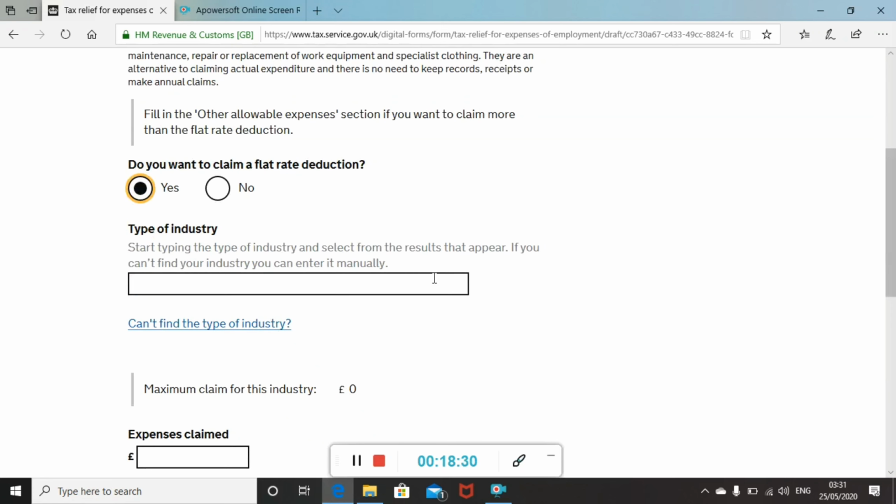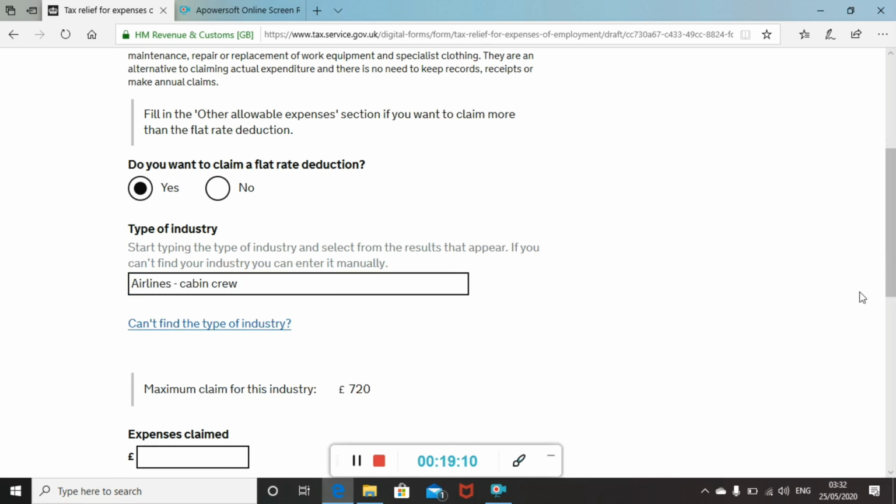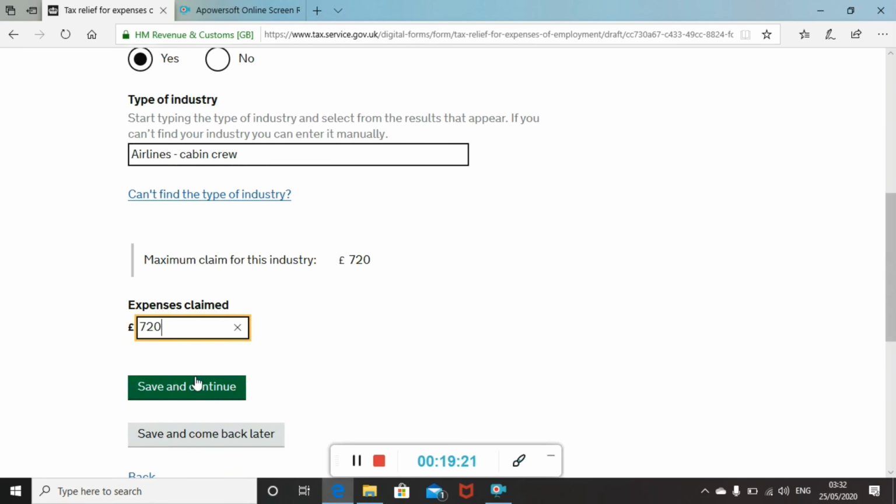And again, you have a search facility to find your profession. So in this example, I'll use the allowance of cabin crew. And it tells you here the allowance is 720. If you're claiming the flat rate allowance, you may as well claim the full amount. So you need to enter it in this box. And then you can move on.